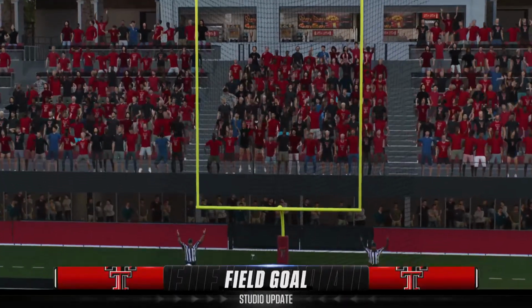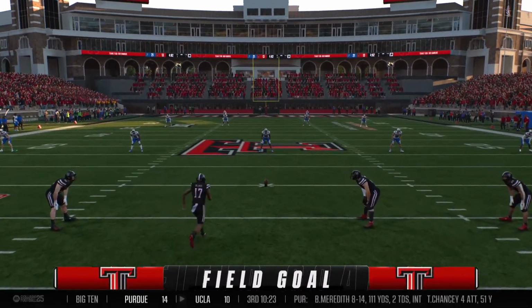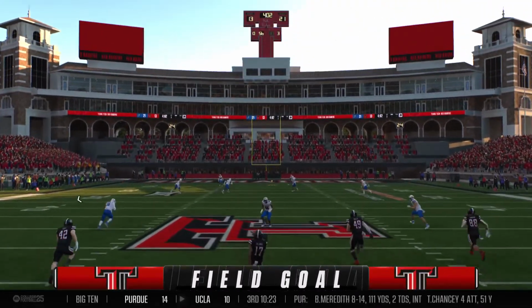Smashes it between the uprights. We check in with Kevin Connors. What's going on, Kevin? All right, guys, a little update on what else is happening in college football this weekend.